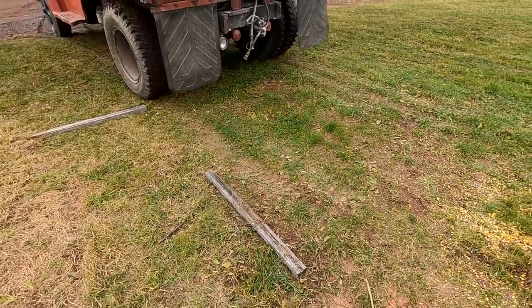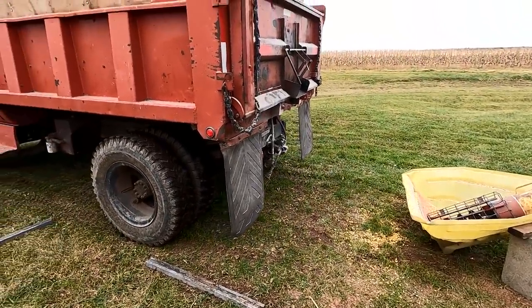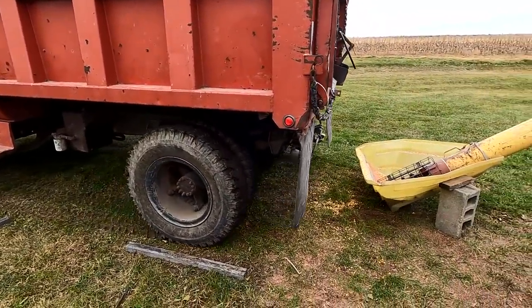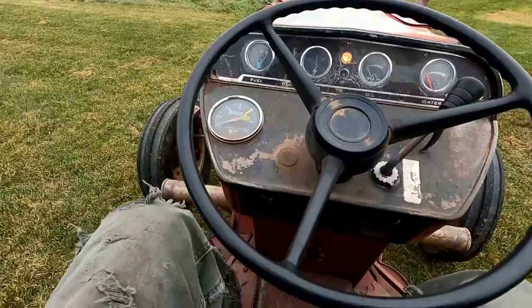We got these boards here on the ground so he knows exactly where to back up and how far to go. Perfect.